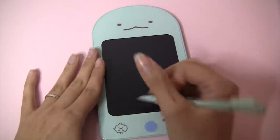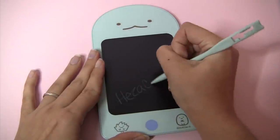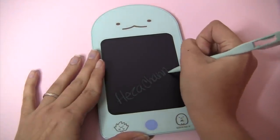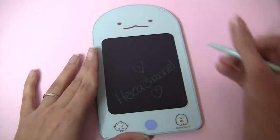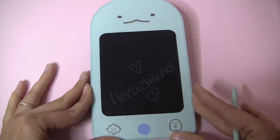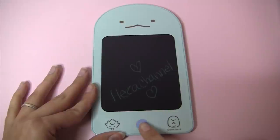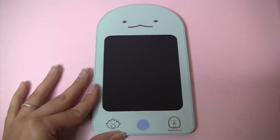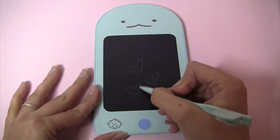Let me demonstrate. Alrighty, so that's what we wrote on there. It says HezaChannel. And then to erase it, you just press this button. And then you can write whatever you want on it again. Look how cute that is.